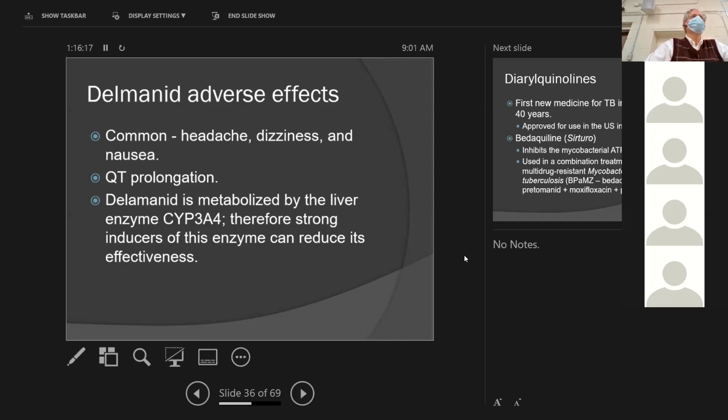QT prolongation has been observed. Clinical significance of it, unclear. So if you have a patient with arrhythmias in the first place, these will need to be watched. And it's metabolized by a significant cytochrome P450. So watch drug interactions with this drug.